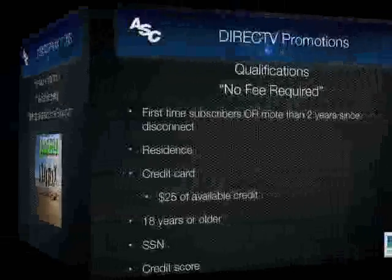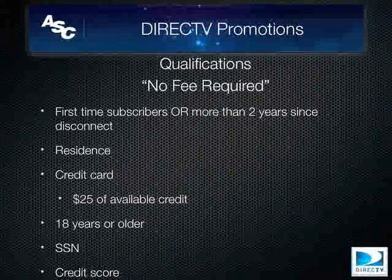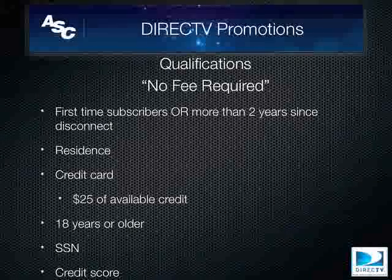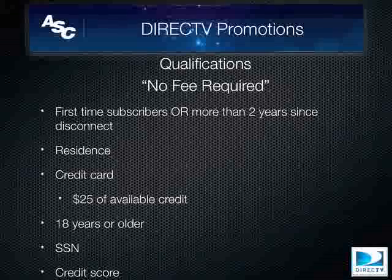All right, the qualifications to be a no fee required customer, and what it means to be no fee required. It doesn't mean that they don't pay a fee for equipment or something, but it does mean that they don't have to pay a special fee. A special fee applies to people who don't have qualifying credit and so forth. So this is how we will be referring to a person who qualifies for free installation of free equipment. They are a no fee required customer.